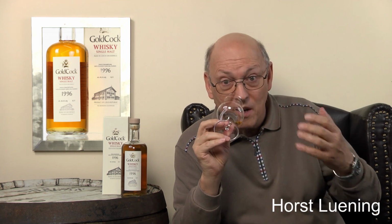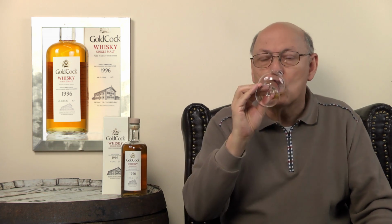But not this bitter cocoa or coffee oakiness. No, it's just light spiciness. Still intense. That's the wood, really. And, well, the oakiness, the spiciness going forward. And peated barley? No. No peat at all. There's some aromatic oakiness in it, yes, but peatiness, no.